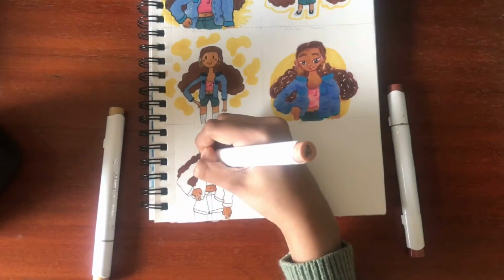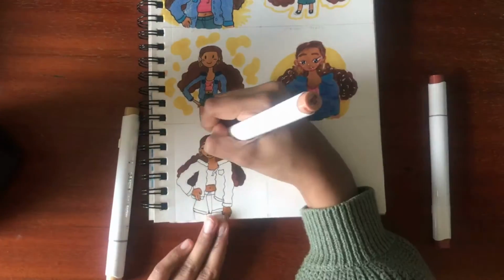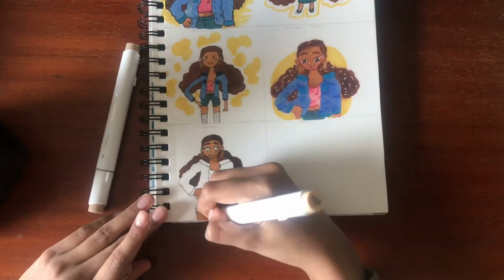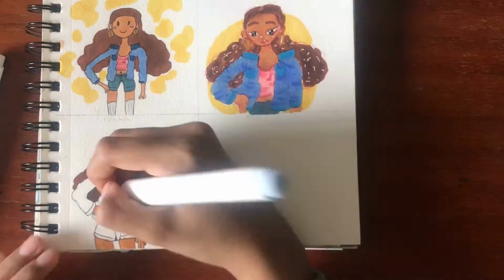I love incorporating cell shading in my digital pieces, but I have yet to try it in my own style in traditional art, but I kind of want to just because I like a good mix of cell shading and soft shading.